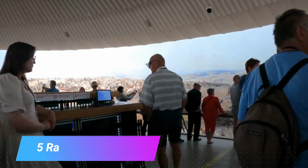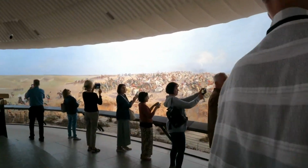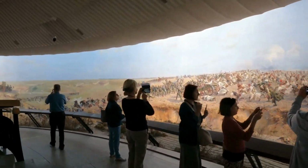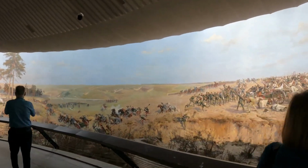Number 5. Racławice Panorama. The Battle of Racławice took place on the 4th of April 1794, resulting in a Polish victory in the ultimately doomed Kosciuszko uprising against Russia.